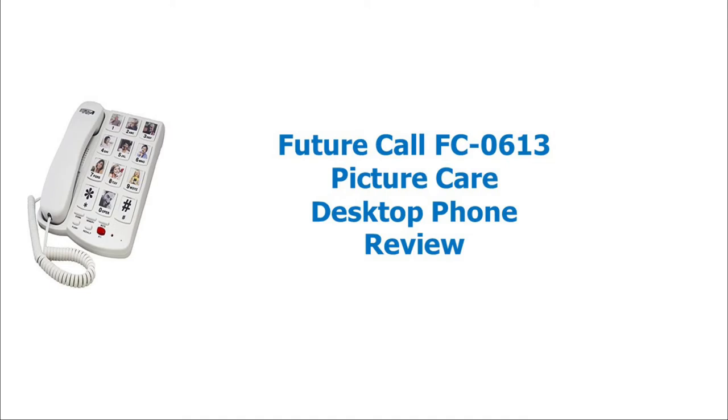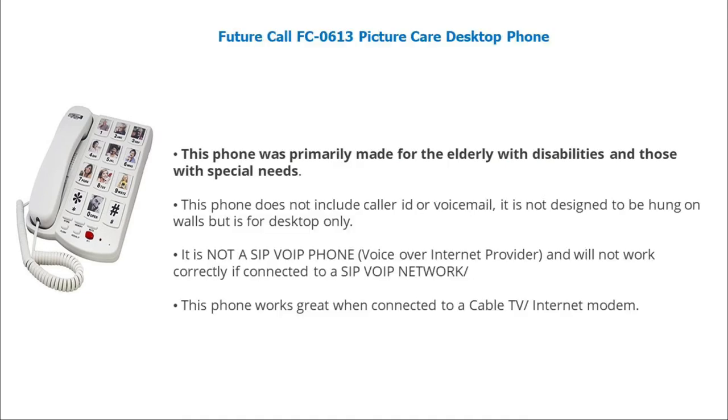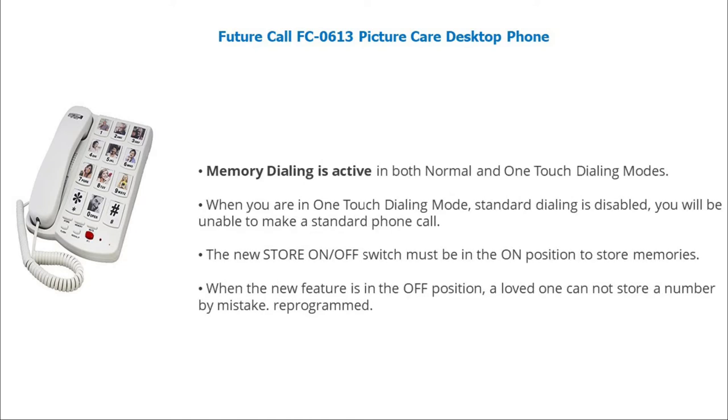Today I want to talk about Future Call's Picture Care Desktop Phone Review. This phone is primarily made for elderly with disabilities and those with special needs. There is no caller ID or voicemail. It isn't designed to work on the internet. It works best with cable TV or an internet modem.